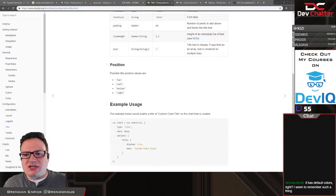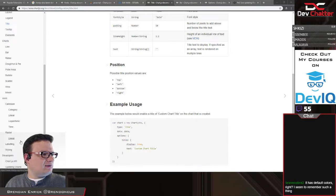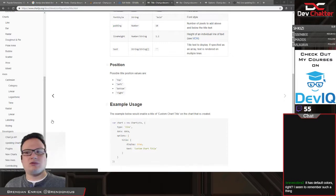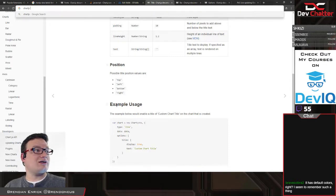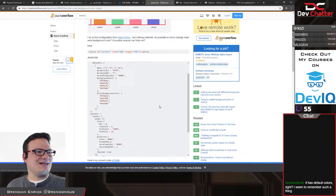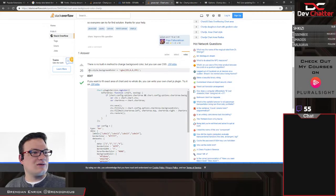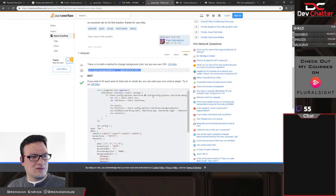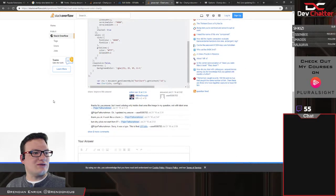Default colors, right? I seem to remember such a thing. Yeah, Brave Cobra, it seems to have some default colors. Chart.js default background color. Coloring this, exactly, thank you. Yes, we want to color that area. That seems really, really difficult.